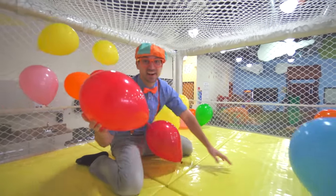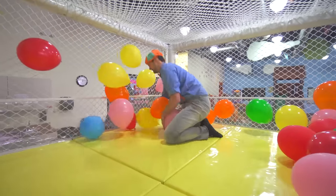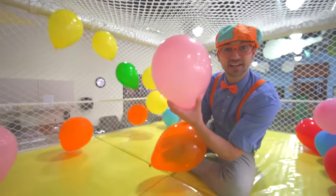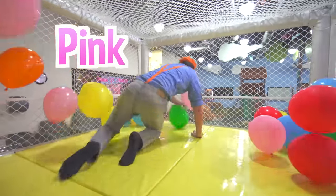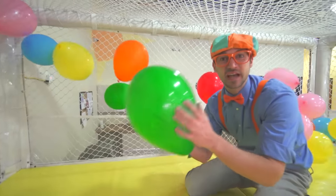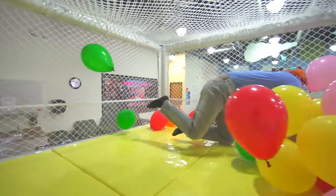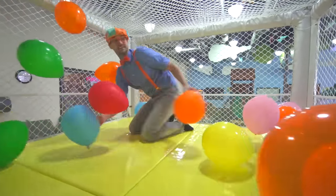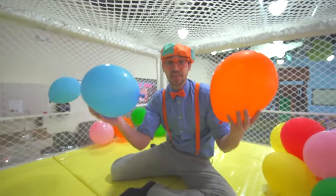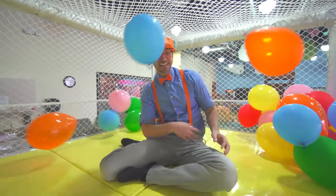This balloon is the color red! This balloon is the color pink. Whoa. Okay, look. This balloon is the color green. Whoa! And look at these two. This is blue, and this is orange. My two favorite colors. Okay, let's go.